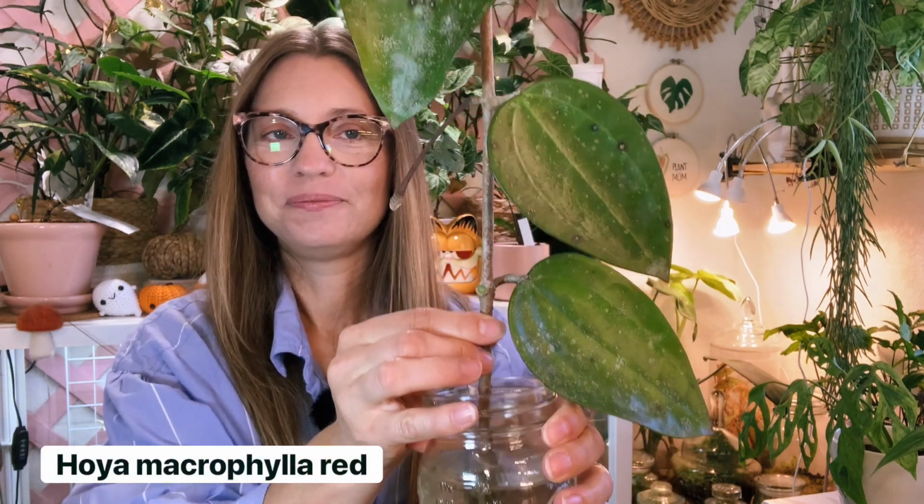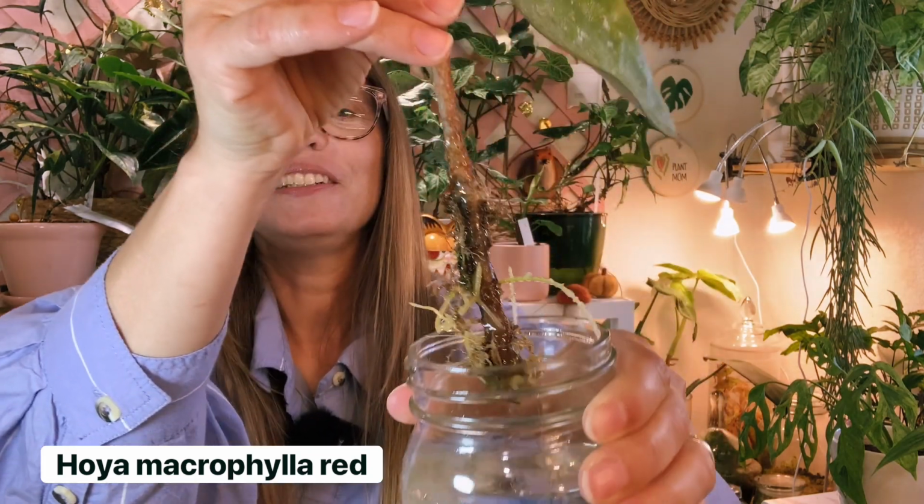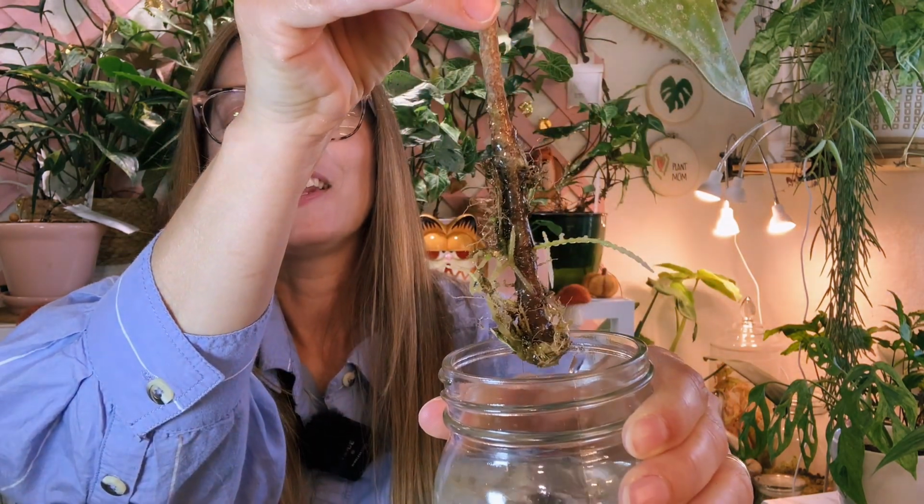Okay, so the next one we're looking at is from Aroid Asia. This is the Macrophylla Red, and it is doing great. Once again, it is still in water, but it has grown those nice roots, and I just need to get it potted up. It was the same situation with this one. I wasn't sure what I wanted to pot it up into, but I am leaning towards soil for sure.